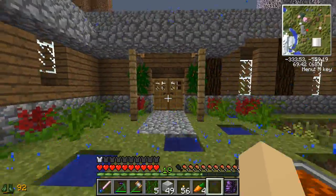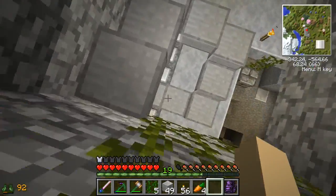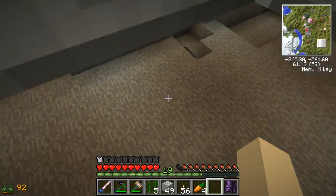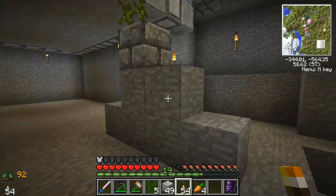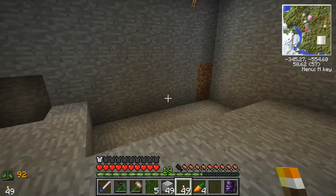Alright, there we go. Alright, let's get this analyzer going, and then we will dig up Bob's remains and see if we can get Bob. There we go. Hello, chicken. I'm gonna light this area up just in case. We'll add more to it as time goes on. I just don't want anything messing with us right now.